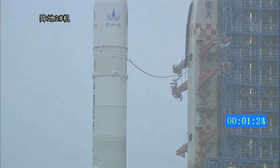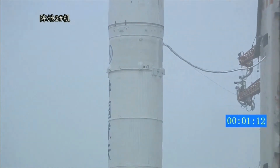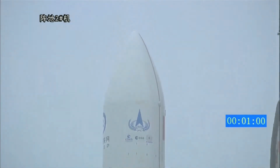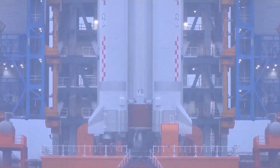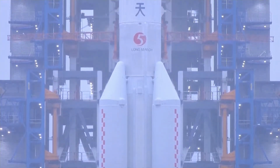At this moment, I'm pretty sure that viewers watching are holding their breath. And again, the highlight of this mission is that the Chang'e-6 will bring back samples to Earth, and if successful, it's a history-making mission. 1 minute countdown from the launch pad in Wenchang. You can see the 4 boosters. 50 seconds countdown.